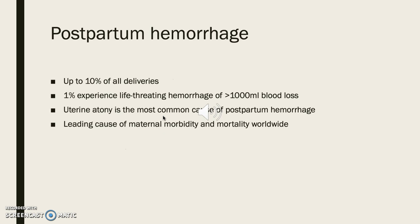So now we're going to talk about postpartum hemorrhages, and we know that this occurs in up to about 10% of all deliveries. 1% of patients will experience a life-threatening hemorrhage of greater than 1,000 mL blood loss. Uterine atony, so the uterus not contracting and that involution not occurring after delivery, is the most common cause of postpartum hemorrhage, and it is the leading cause of maternal morbidity and mortality worldwide.